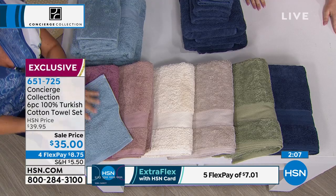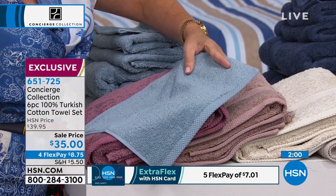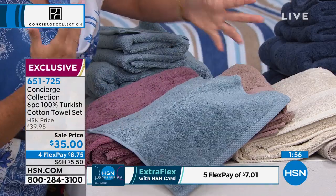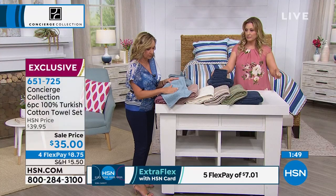Exactly. And the thing about these towels is just the finer details. When you have towels made from the finest yarns, they really soak the water off of your skin. One mistake a lot of people make, and I've done it myself, is putting fabric softener on your towels. Don't ever do that. It actually cuts the absorbency. It puts a film over your cotton.